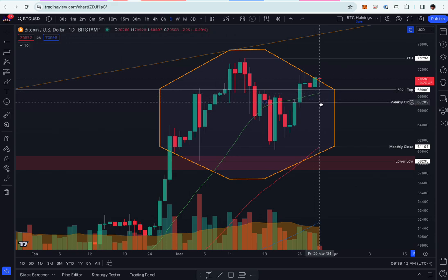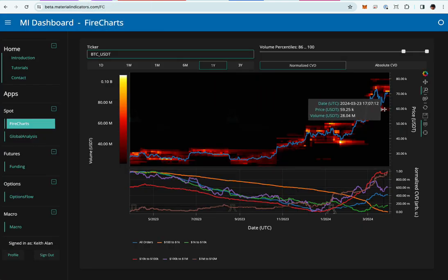Weekly close down here at 67 and change. Certainly not enough liquidity in that area at the moment for that to be significant to me. This would be the important one, in my opinion, the monthly close. Both of them, of course, happening Sunday. And what I'm really excited about here is the confluence between the 50-day moving average and this monthly close. Okay, in terms of technical support, this is a thing of beauty, right? We have this perfect confluence here, and it also has perfect confluence with what we see in terms of liquidity in the order book. So I really like this level.